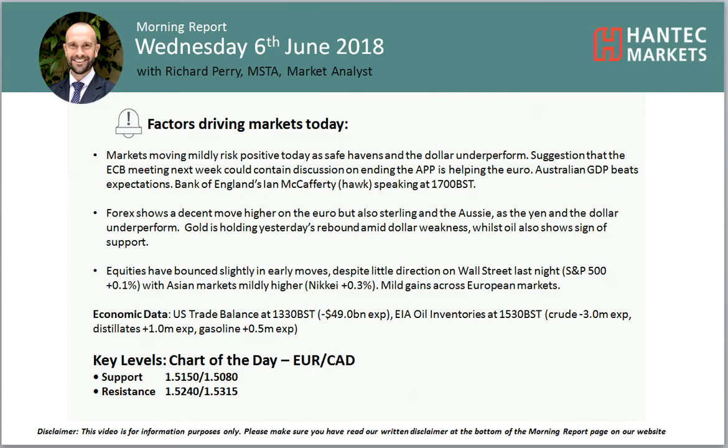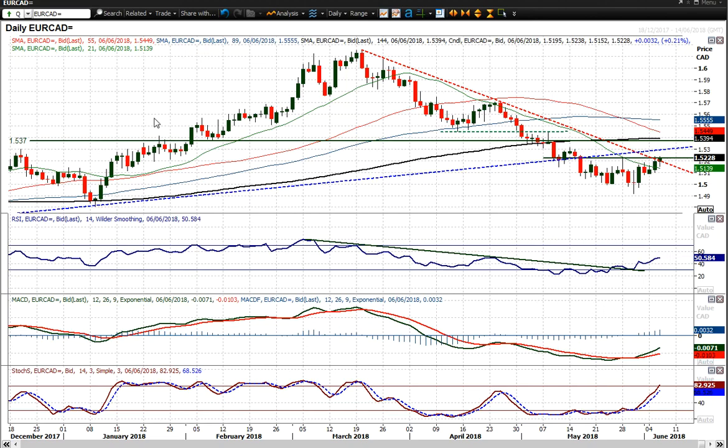Now my chart today is the euro Canadian dollar. As I said, the euro has been building higher, and this is an interesting improvement on the euro Canadian dollar, which is at a key confluence of resistance. That big downtrend that we've seen since the mid-March highs is being seriously tested today. Tested yesterday, failed into the close, tested again today, but look at this reaction high that we saw a week or so ago, 1.5225, is being broken.